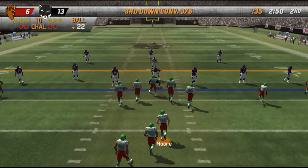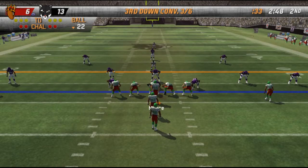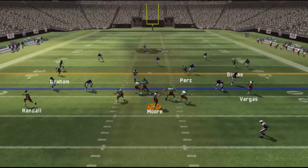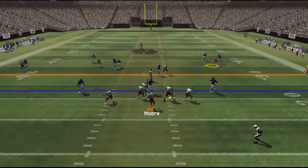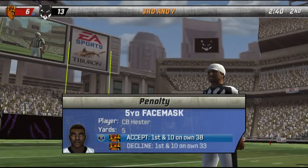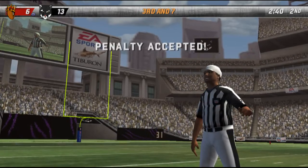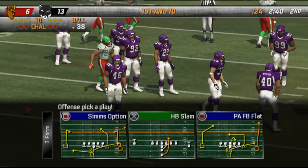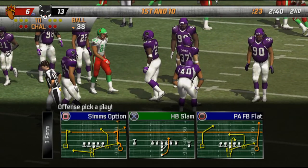Nice job so far on third down for the offense, and we'll see if that continues here. Fakes the throw. Throws it. Wide receiver has it. Number 31 comes up to make the play at the 33-yard line. First down. So the flag goes against the defense, and that's big because they had them stopped on third down.